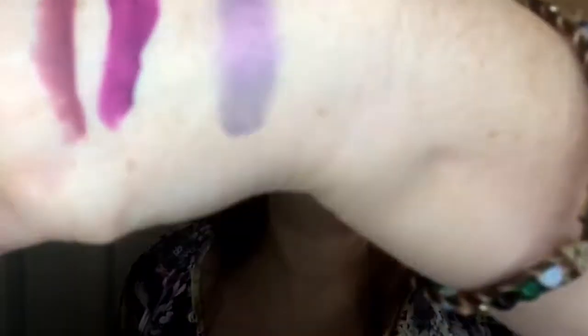This is Black Light, a duochrome, and it looks like that. And the last one is Hype, and this is a foil, and it looks like that. For 20 bucks, I mean, I think these are maybe 5 bucks a piece, so you got the lipsticks for free, I guess. So let's try these on.